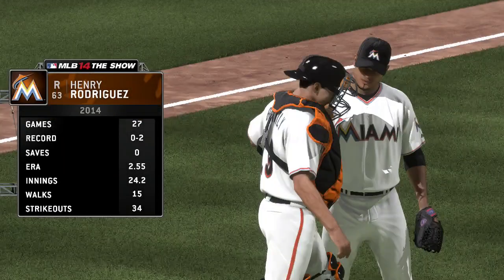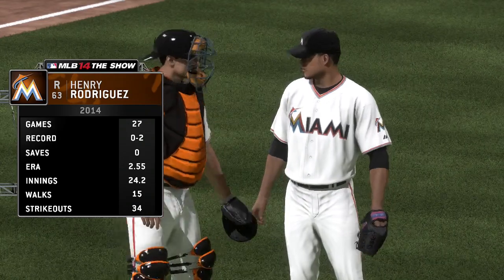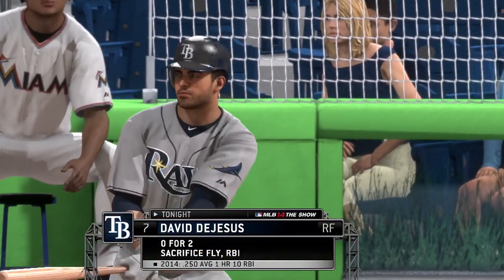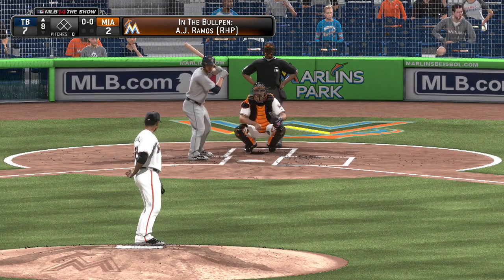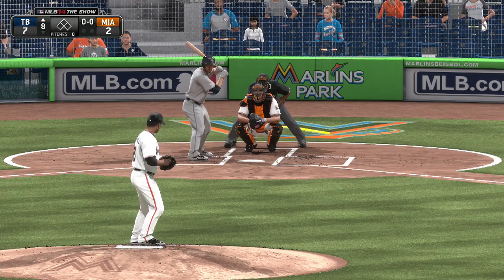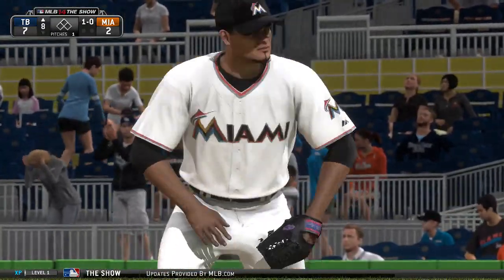Henry Rodriguez will be summoned from the bullpen now as he'll take over to start inning number 8. Henry Rodriguez. David DeJesus will get us going now in the top half of the 8th. Marlins have some action in the bullpen now as a right-hander is up and throwing. On to the 8th now as the first pitch is a fastball that's looked at for ball 1.